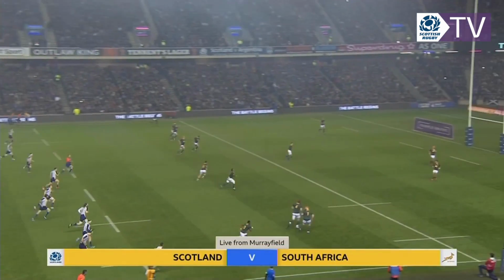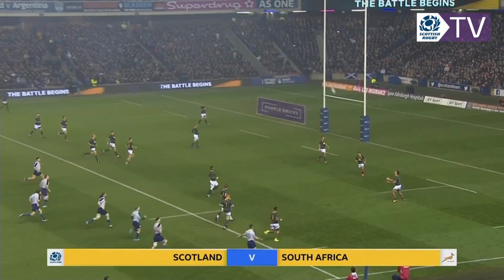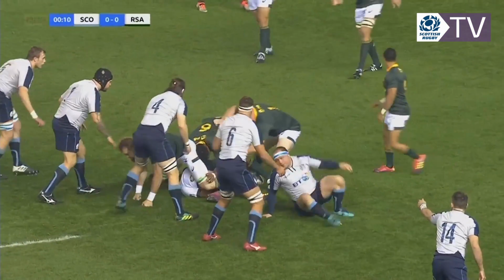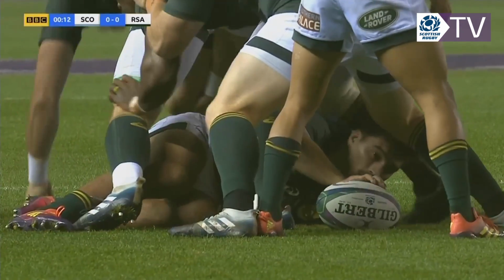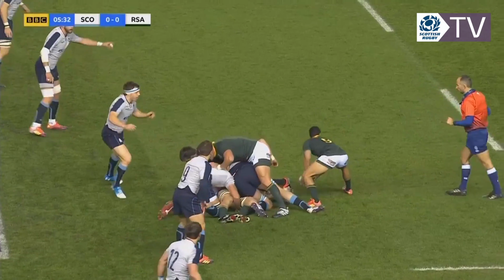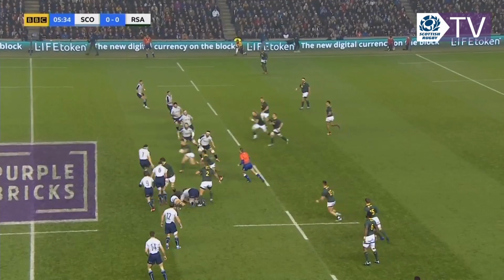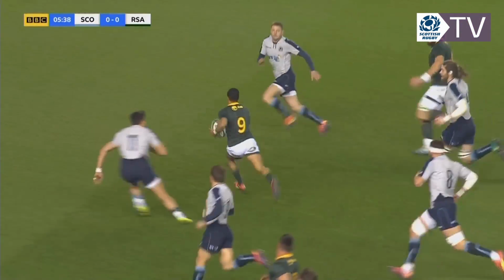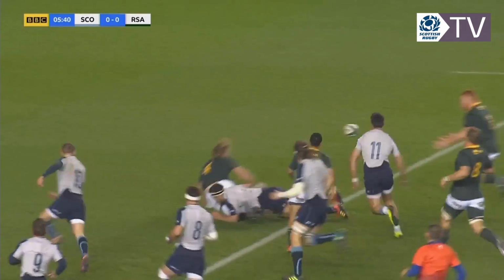So away we go. And if the match lives up again to the pre-match entertainment, we'll be royally entertained. Du Toit immediately with the take and the little charge. Johnny Gray and Sam Skinner. And then space opens up for Handré Pollard. Papier now. Papier can fly. Looking for somebody outside. It's Snyman taken down.